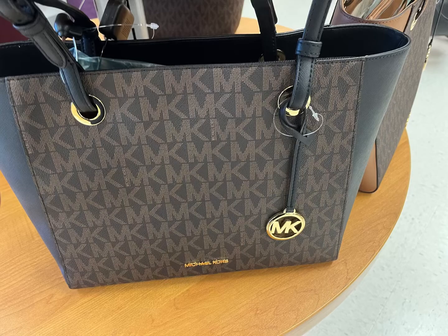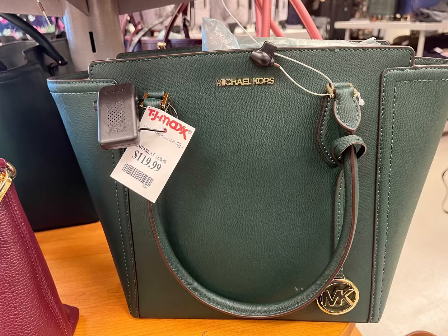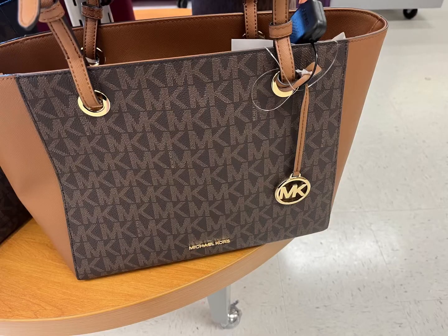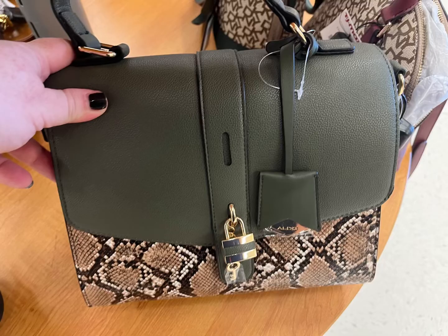This cute Michael Kors, I'm loving this teal color. We also have another Michael Kors that's burgundy. We have this really beautiful green, like a deep forest green. And then we also have our standard brown Michael Kors. They were pretty stocked, which was nice. I get so excited when I see new purses when I go in.